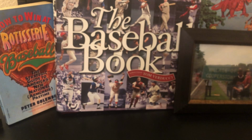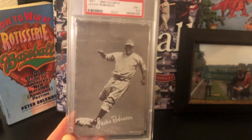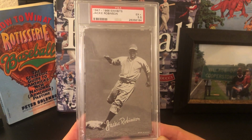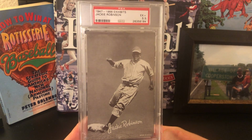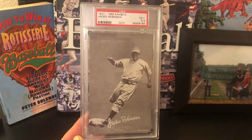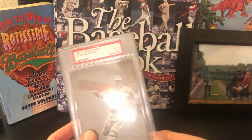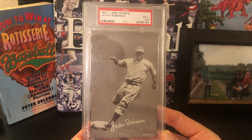Last card of the first third of the year was this Jackie Robinson Exhibits card in a 5.5. I've noticed that these Exhibits cards seem to be going up in value, and they're just harder and harder to get. There was a 7 Canadian Exhibits tonight that went off on eBay for well over $300. This is a 5.5. There's nothing on the back, but on the front you have a great picture of Jackie, I believe, on the Montreal team.